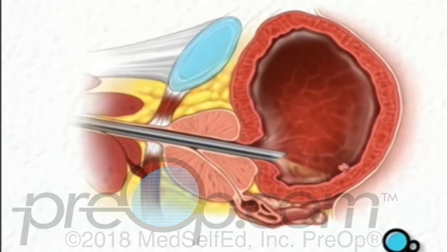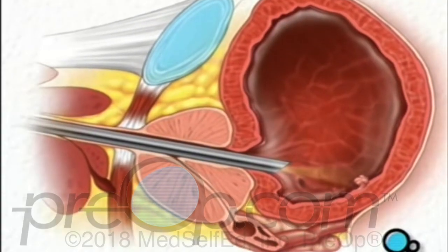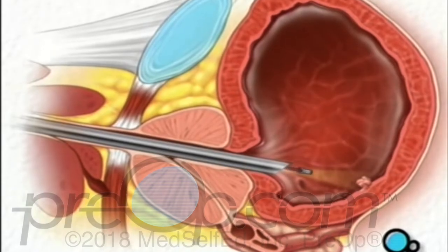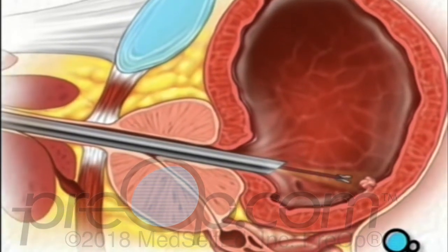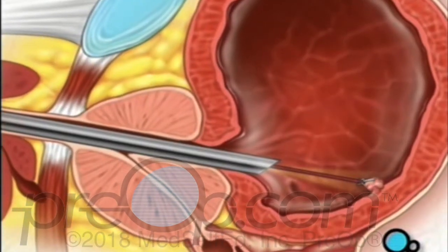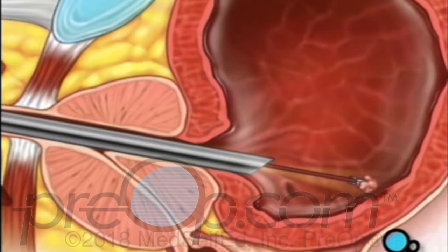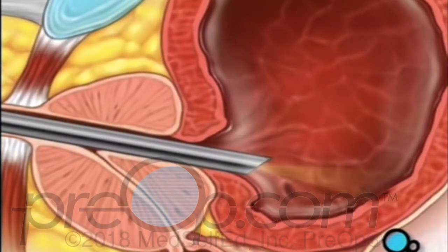As the team completes the inspection, they'll be looking for suspicious tissues. If they find bladder stones, your doctor may try to crush these so that they can pass out of the bladder during normal urination. If the team finds a suspicious growth, they will use a special grasping tool to take a sample of the tissue in order to send it to a laboratory for analysis. When the inspection is complete, your doctor will remove the cystoscope and you'll be asked to empty your bladder.